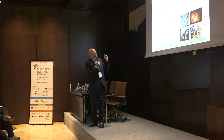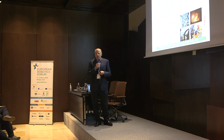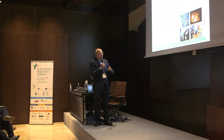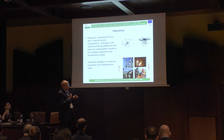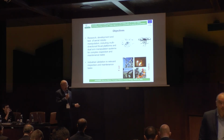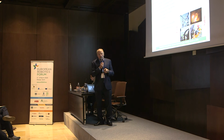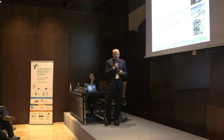Going a little bit more into the details. From the point of view of the new scientific and technological innovation, we wanted to have the first aerial robot with more than one arm, and particularly with 2 arms. And also the capabilities of multi-directional platforms. And the second is that we want to have the application not only in controlled environments, but also in real applications. So these are the objectives of the project, and I will try to summarize the results in these few minutes.